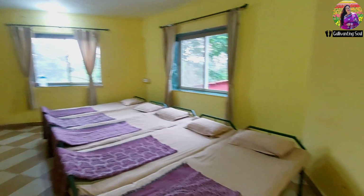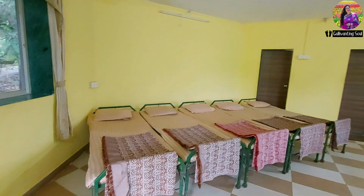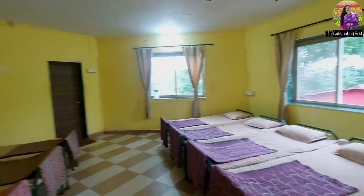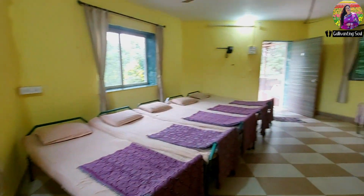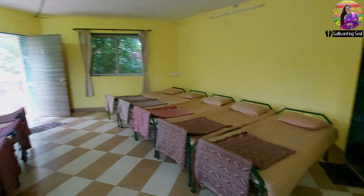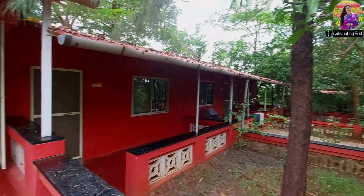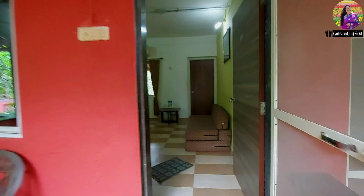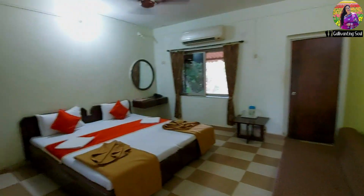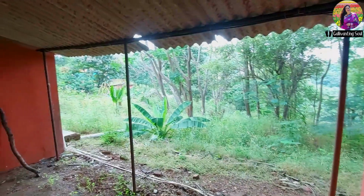So this is a dormitory which can comfortably accommodate 10 people. I have stayed in this dormitory when I came with my family. Two washrooms, identical. This is a nice spacious dormitory, and it's fun when you're in a big group. I personally always like the dormitory when I go with my family. And these are the deluxe cottages. So the second time around I stayed in the room just here. These are the views.